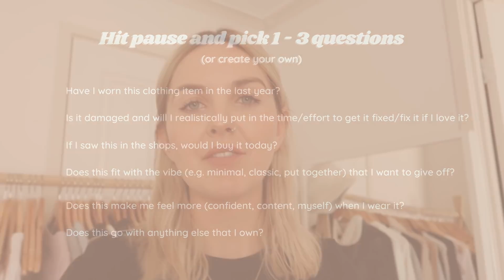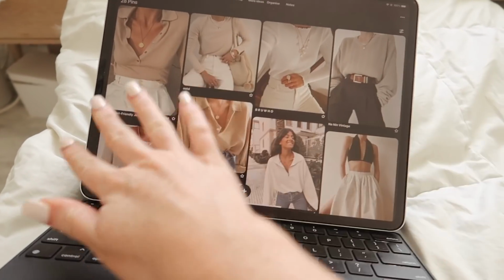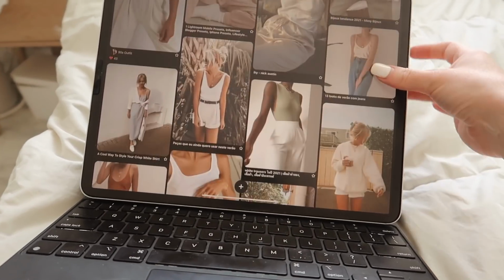So I actually have guiding questions, and I also have a guiding Pinterest board. This is a Pinterest board that I created early on in the year. You can see we've got a very clear type of aesthetic and everything kind of goes together. So as I go through each of my items, if I look at the Pinterest board and it looks like it won't fit at all into that Pinterest board, it'll end up being something I donate or sell, unless it's something that I genuinely adore, because that's totally fine too.